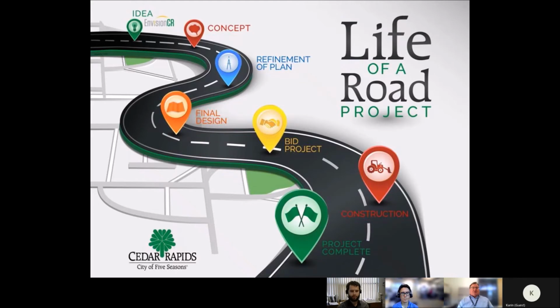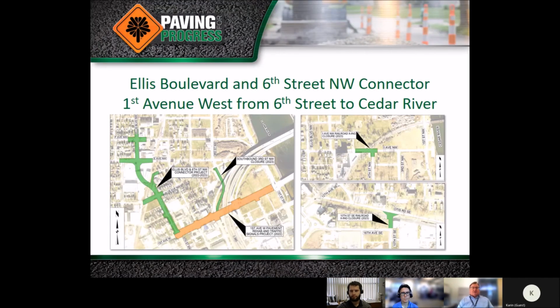So where are we at with this project? Both of these projects, we're between refining the plan and final design right now. We're coming back to you to get some feedback on the projects, and then we'll move forward with final design and bidding the projects in the spring. And with that, I'm going to turn it over to Dax, and he's going to talk about the details of both the Ellis Boulevard 6th Street Connector project and the 1st Avenue West project.